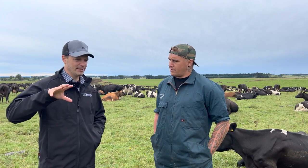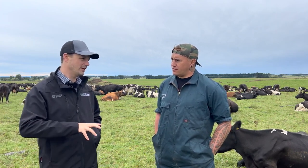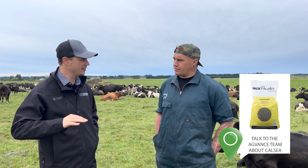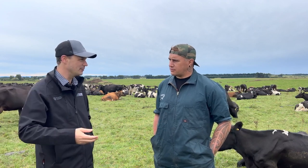So if you've got very low dry matter, she's not ruminating as much per kilo of feed that she's eating, that's when a rumen buffer can be really, really helpful, or increasing the amount of fibre in the diet. So putting straw in the paddock or having hay available, free choice.